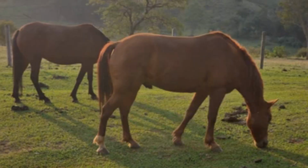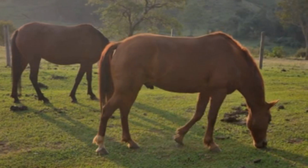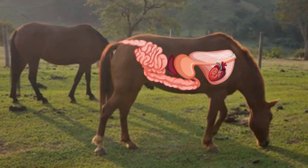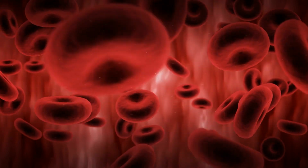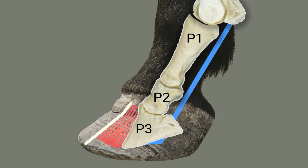Now we know fructan is the troublemaker, but why? When a horse consumes too much fructan, it overwhelms the hindgut, upsetting the microbial balance. This disturbance can lead to the release of endotoxins, which may enter the bloodstream. This may trigger laminitis, an inflammation of the sensitive laminae in the hooves.